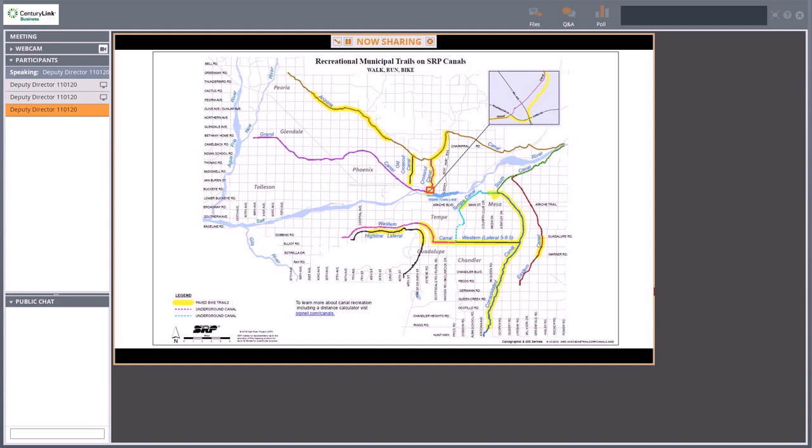Now, you can certainly use all of the canal system. It's just that what you see highlighted there has the improvements. One of the biggest improvements in the last, I'd probably say, 7 or 8 years has been a wholesale adoption by the cities to introduce signalized pedestrian crossings at canal street crossings. 10 years ago, transportation planners weren't very open to that.